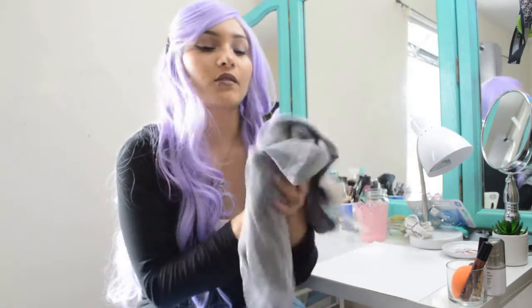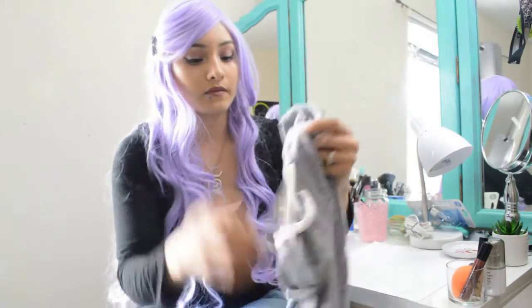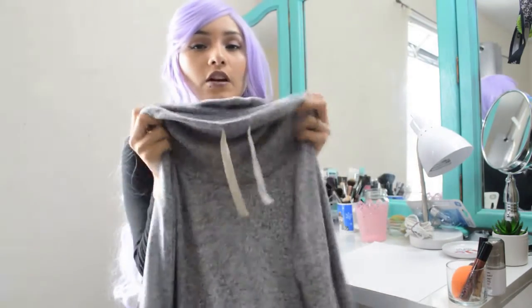And then I got this sweater. It doesn't have a hoodie, but it's almost like those cowl sweaters. So it covers up the neck really nicely. And some pockets.